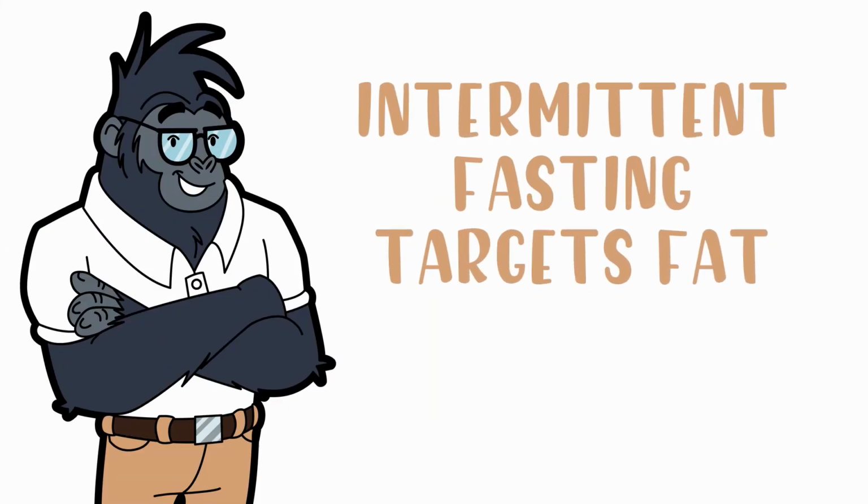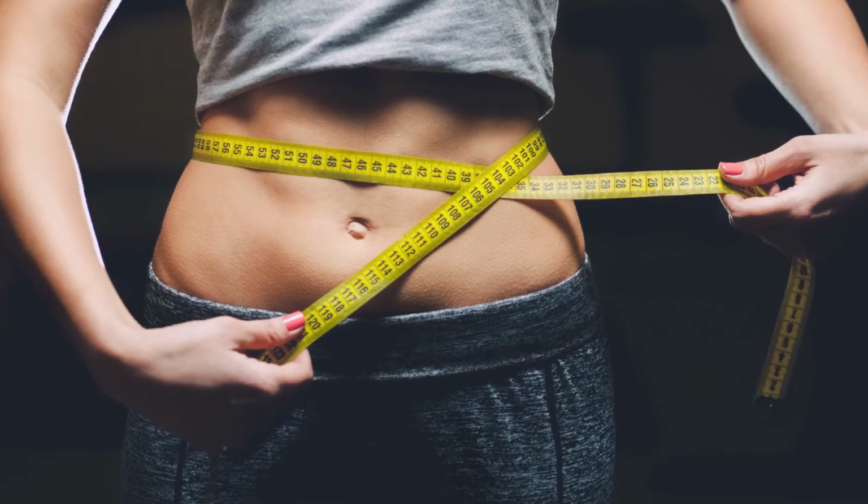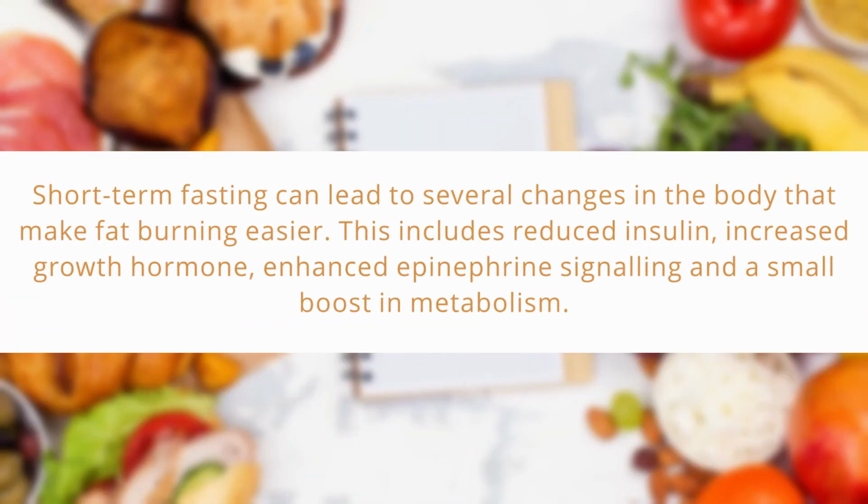Number 3, intermittent fasting targets fat. Your body responds to the stress of fasting by enhancing hormone function to facilitate weight loss and burn fat for energy. Short-term fasting can lead to several changes in the body that make fat burning easier. As we mentioned earlier, this includes reducing your insulin, increased growth hormone, enhanced epinephrine signaling, and a small boost in metabolism.